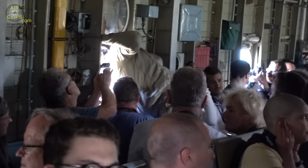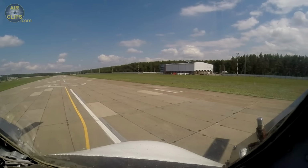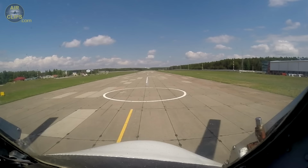Most of the cabin windows can be opened in the Mi-26 helicopters, and that's used by the loadmasters, which during taxi have a very careful look that on the outside everything is as it shall be. And here we are on the runway, just a bit more time needed for heating up the engines until we get the clearance for takeoff and do the first round around Lipki Air Base.